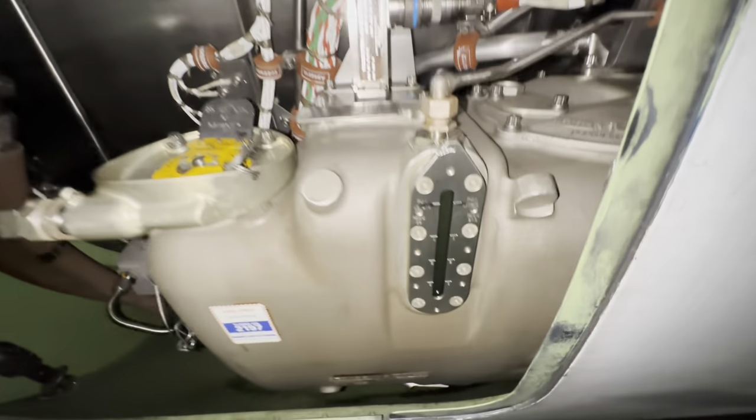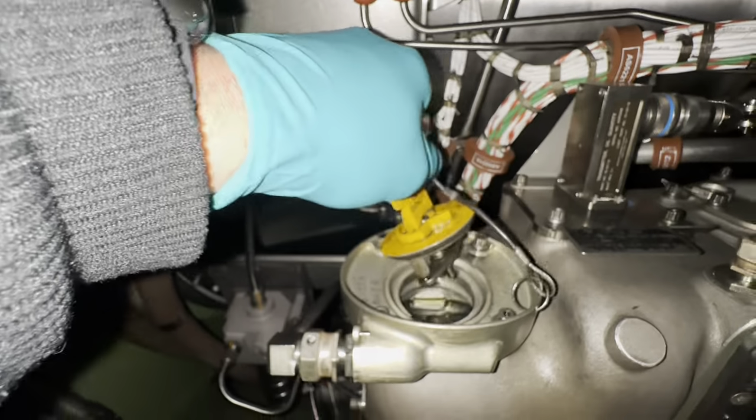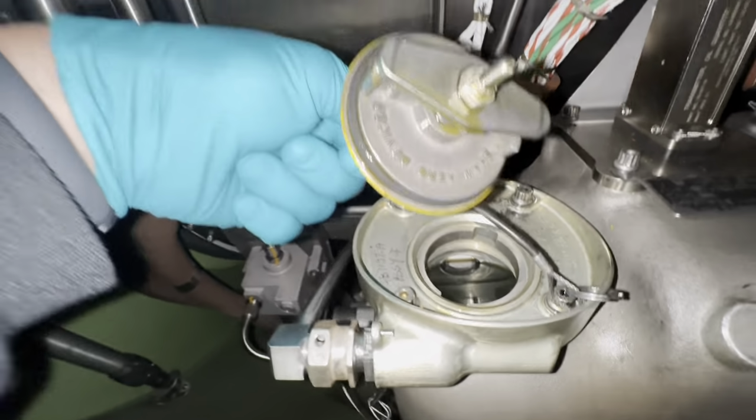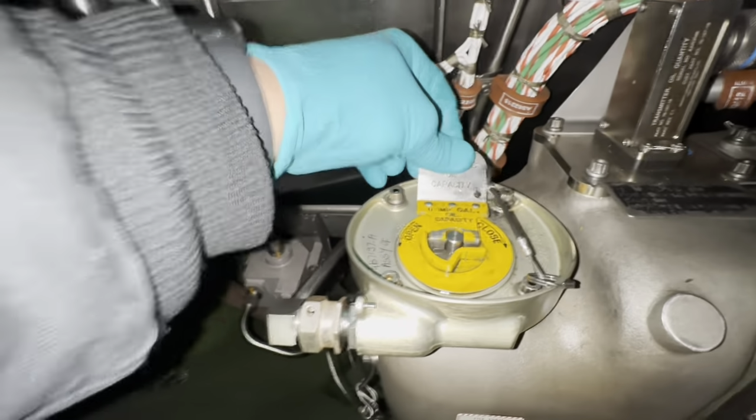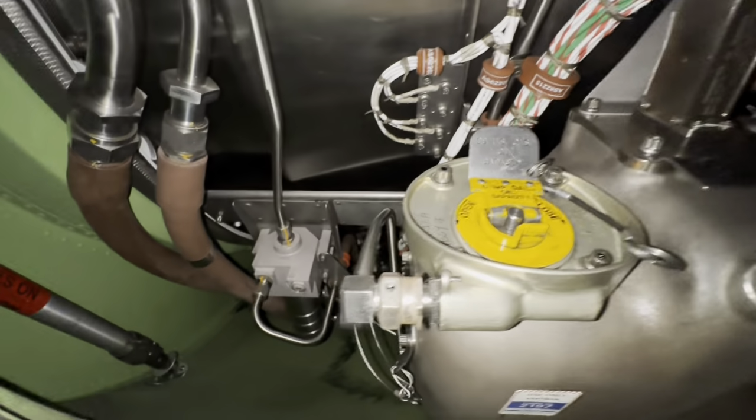I thought this thing was gonna need oil, but not at all. This thing is filled to the brim. Look at that. Woo. They must have oiled it in a previous station. It's all good though. Go check it out.